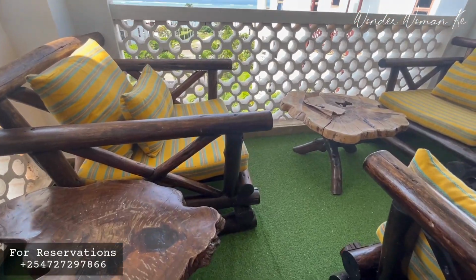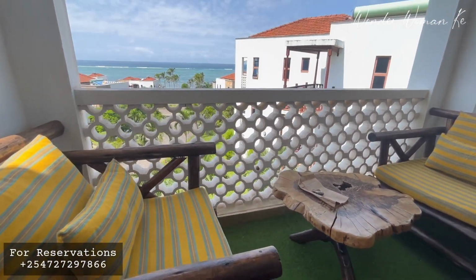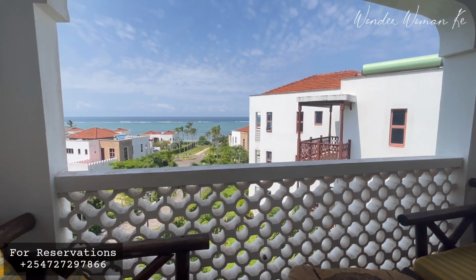What I love about this balcony is the view. The view from this balcony is magical.